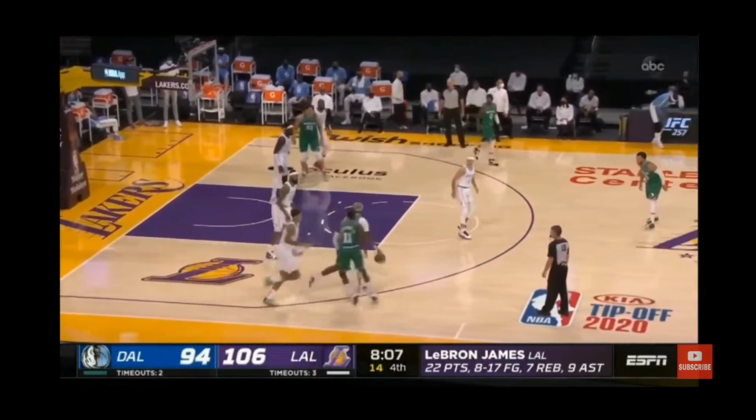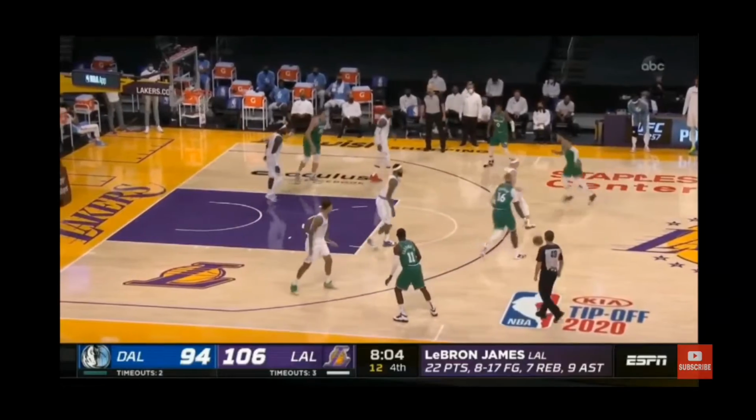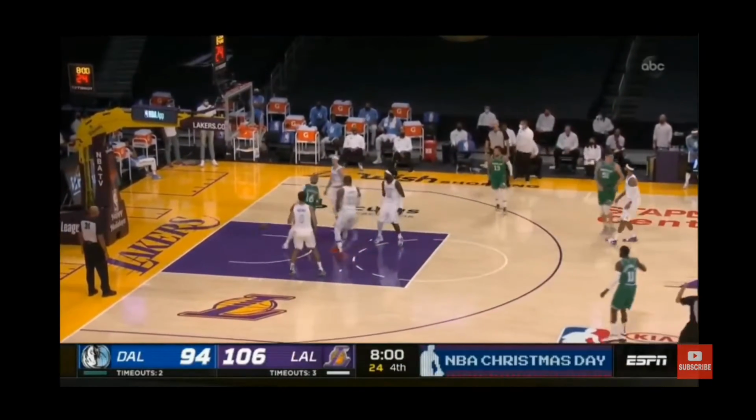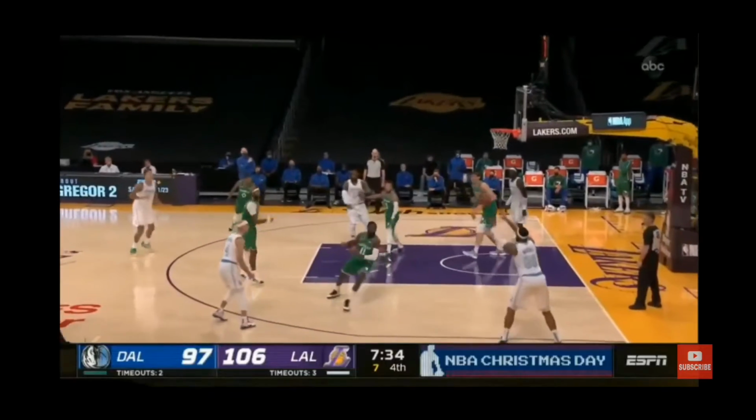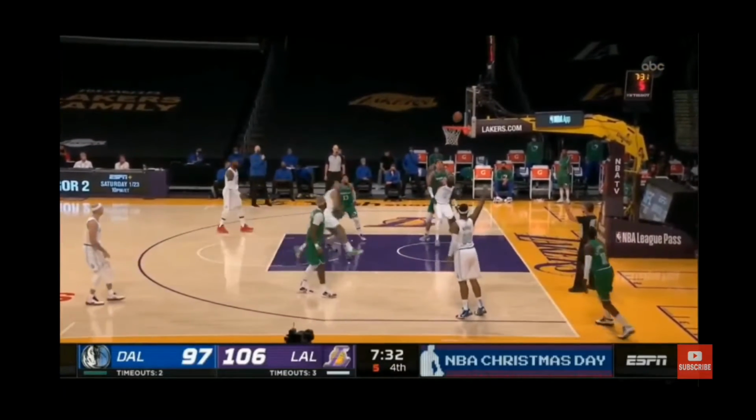James Johnson looking. Richardson launches a three. That's good. Josh Richardson with his second three-pointer. He's got 15 in the lead. Ball caroms out to James. Good no-look pass. Marquis Morris hits a three.